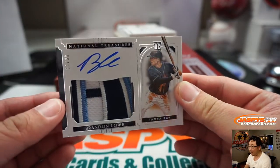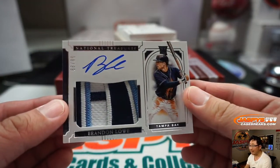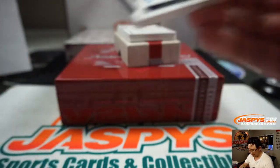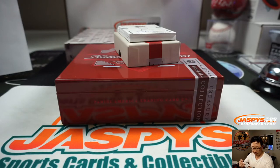We got Brandon Lau. What a patch! It's out of 99. Some great color in there. 68 out of 99 for the Tampa Bay Rays. That'll be a number block team. Tampa Bay 8, Chris Day.